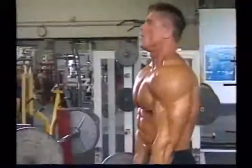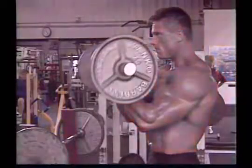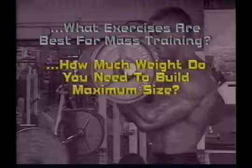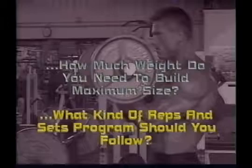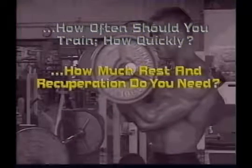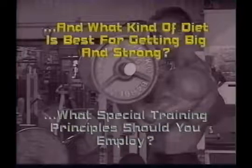In this tape, we will describe the most effective and efficient ways of training for mass and strength and examine which Weider principles are most helpful in achieving these goals. We will answer such questions as, what exercises are best for mass training? How much weight do you need to build maximum size? What kind of reps and sets program should you follow? How often should you train? How quickly? How much rest and recuperation do you need? What special training principles should you employ? And what kind of diet is best for getting big and strong?